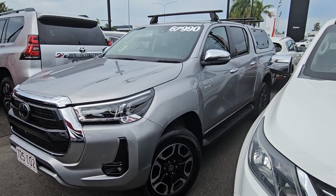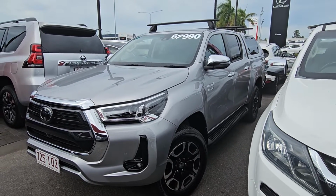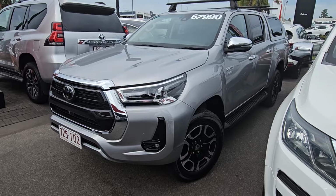Just doing a quick video tour on our 2022 Toyota Hilux SR5 for you. This thing is an absolute glamour. Literally looks like it nearly walked off the showroom floor. First of all, thank you so much for your inquiry.